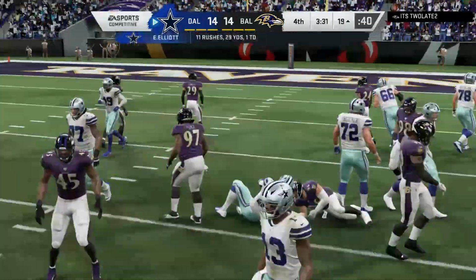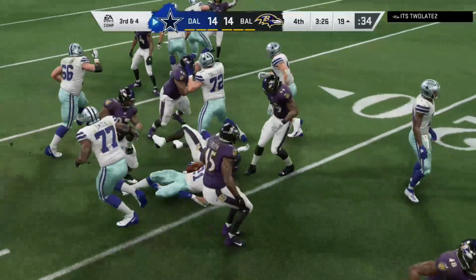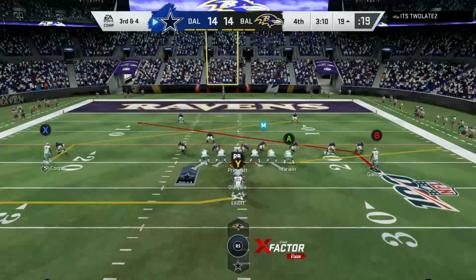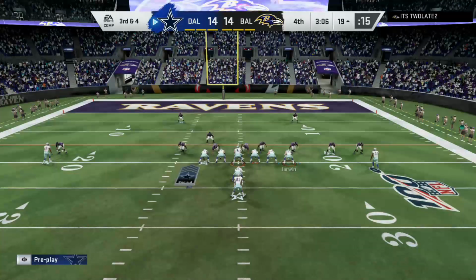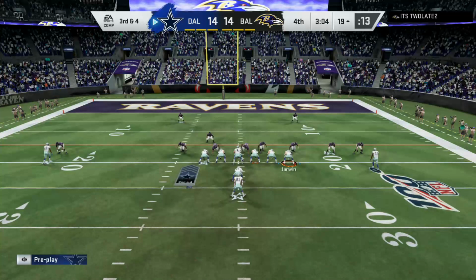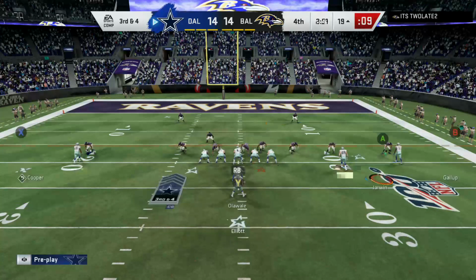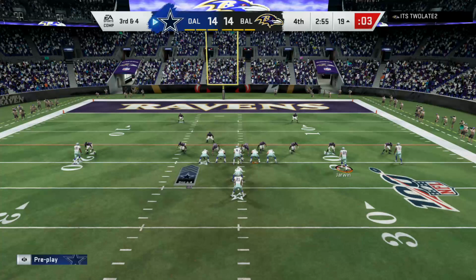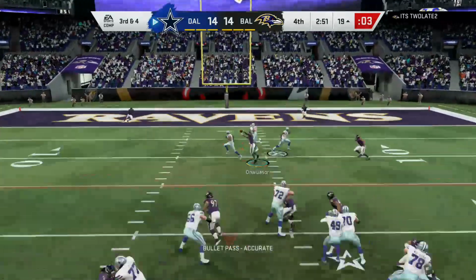And running room scarce here. He's going to be at the line of scrimmage. Third and 4. What will we see here? Third and 4. To throw is Prescott.